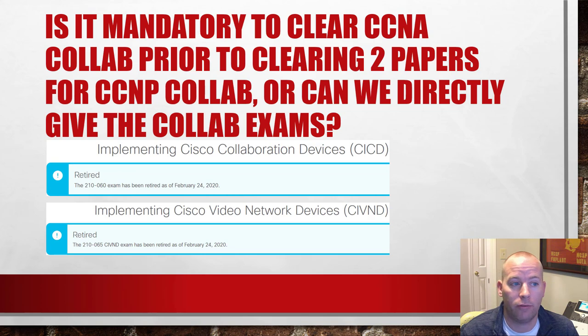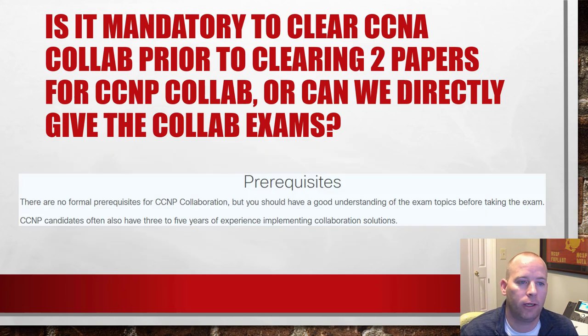And is it mandatory to pass the CCNA collaboration prior to clearing the two required exams for the CCNP collab? Or can you go directly to taking the CCNP collaboration exams? There is no prerequisite to taking the CCNP collaboration exams. The CCNA collaboration used to be made up of these two exams here, CICD and CIVND. Both of those have expired. Sorry, the CCNA collaboration is no longer a certification. These two tests are gone, and you just go straight to taking your CCNP exams in order to get certified in Cisco collaboration. Moving on to the next slide, this is a continuation where we talk about the prerequisites, and it says there are no formal prerequisites for the CCNP collaboration, which is what I was just saying.